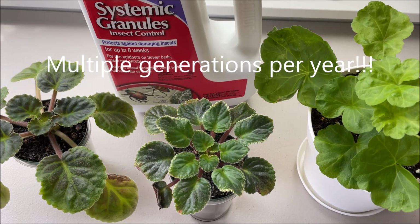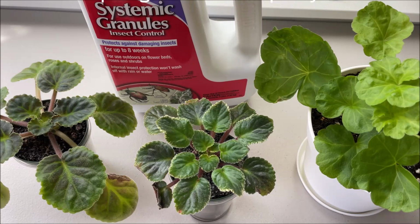When I first didn't notice a few adult thrips hiding under the geranium leaf, they managed to lay eggs on my African violets, growing in the same area. Those eggs hatched and turned into larvae, and that's when I caught them in action. And before I show you what I saw, let's talk about causes of thrips infestations briefly.